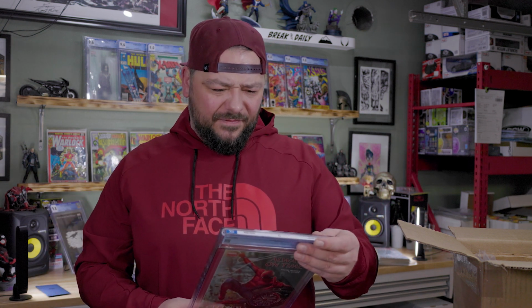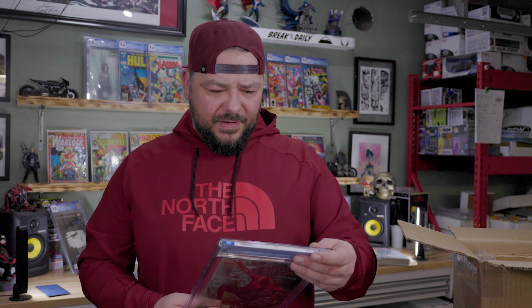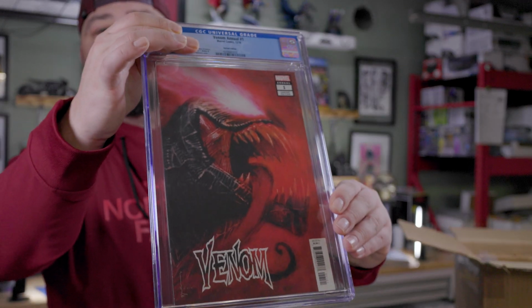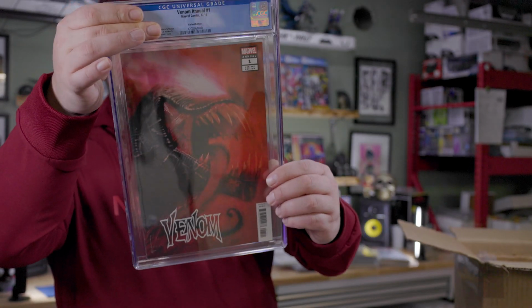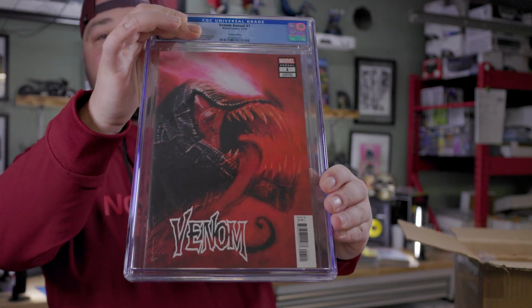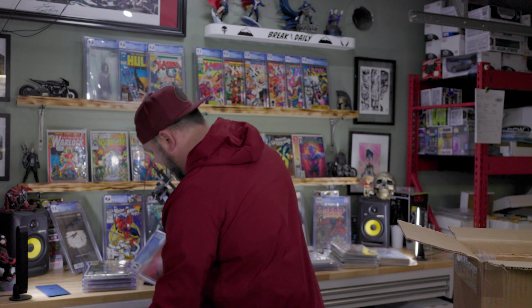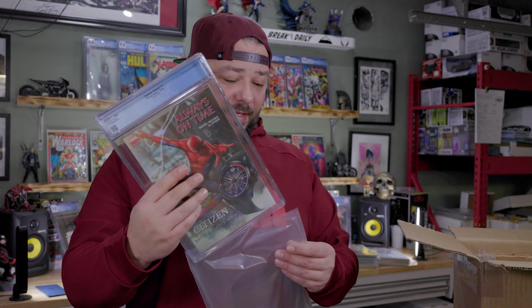Let's see. This next one is a Bill Sienkiewicz. This, I believe, was the 1 in 50. I could be wrong. I think this is an incentive cover. Venom Annual #1. Beautiful Bill Sienkiewicz cover. Brand new book. Super crispy. Bam. 9.6. Then the last three, guys. That one, yeah, this one I'm like, could have been a 9.6 to 9.8.